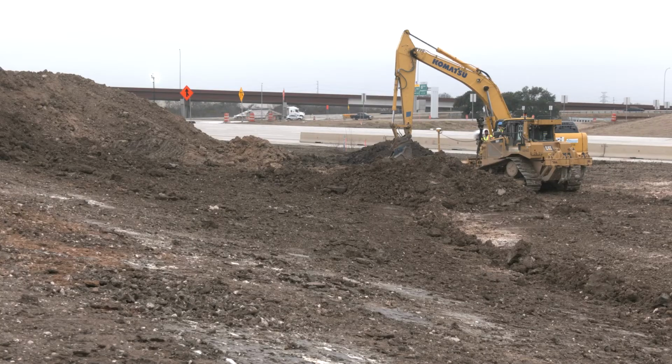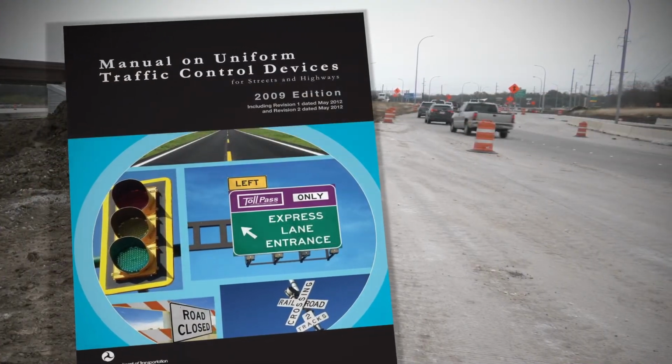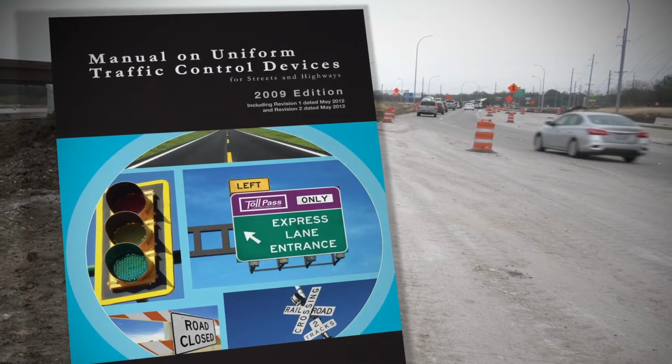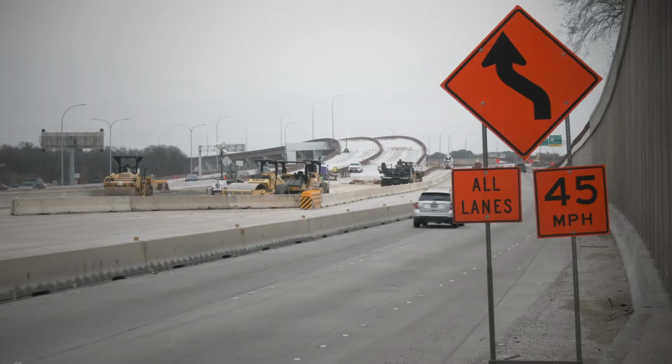We visited over 20 work zones, and we did positive guidance assessments in each work zone to check and make sure all the necessary signs that are described in the Manual on Uniform Traffic Control Devices did they conform with those guidelines? Did they help people to find their way to the exit that they wanted to get to?